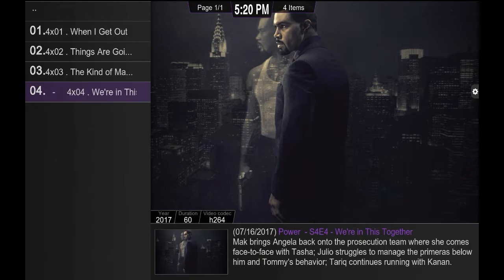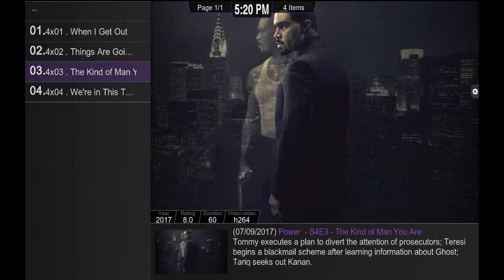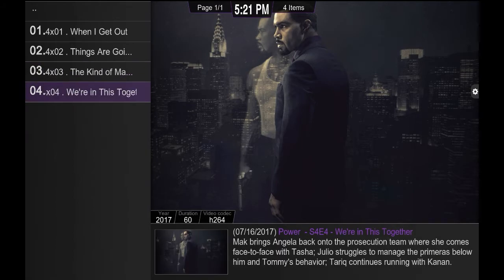This add-on has gotten really slow, but it's okay because it does work, when it wants to. But I guess it don't want to work right now. It's going to pop up an hour later. We're going to get up out of there.